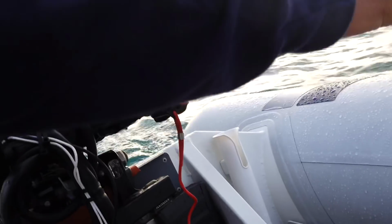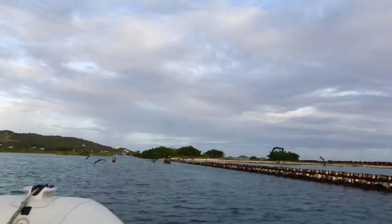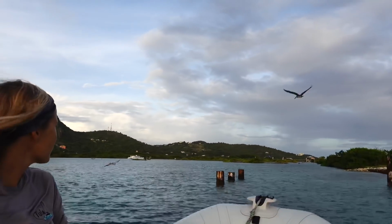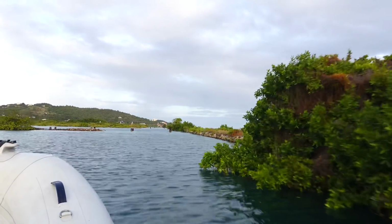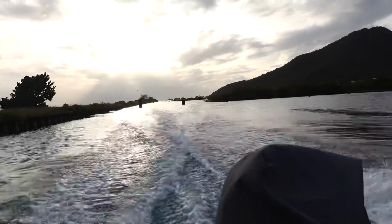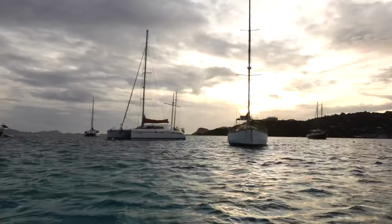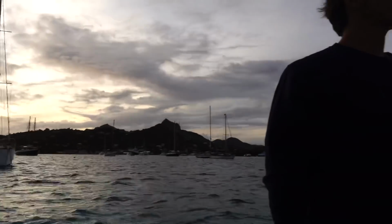Where are we going now? To Happy Island. The island made of conch shells. Happy Island.